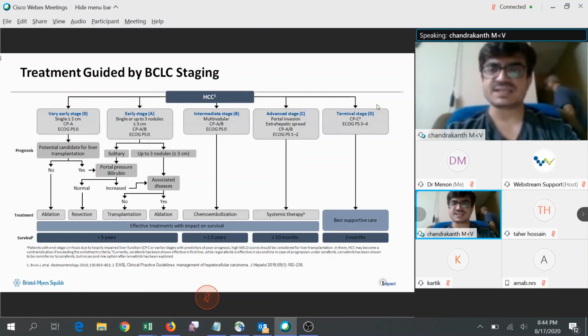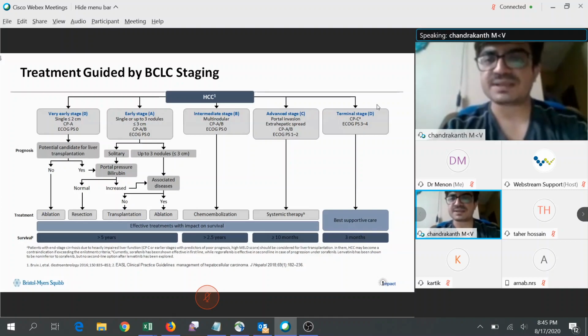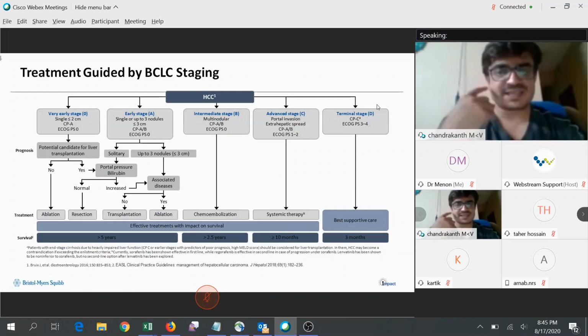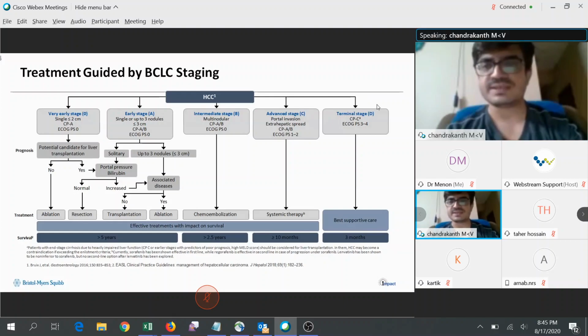As far as HCC is concerned, we usually come across Child-Pugh B and BCLC B and BCLC C. So BCLC D is Child-Pugh C, and we offer only best supportive care because the moment it is BCLC D, there the killer is chronic liver disease and not the cancer in itself. The liver is so much decompensated that anti-cancer therapy may not benefit or he may not be able to tolerate. So BCLC-D is out. What we are left with is BCLC-B and BCLC-C. We usually come across these two stages, B and C.